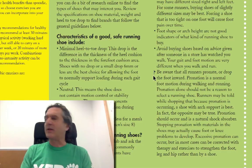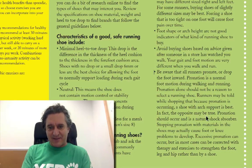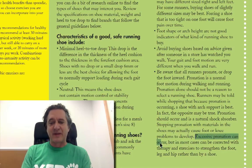And let me show you another thing. Wait, was this about pronation control? It says excessive pronation. Where did it say that? Where'd it go? It says, excessive pronation can occur, but in most cases it can be corrected. Let me talk about one thing that can cause excessive pronation. Let's take a look at this.